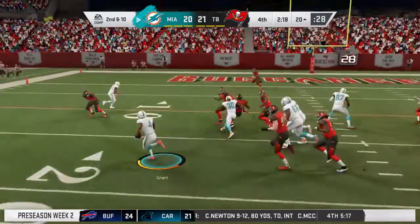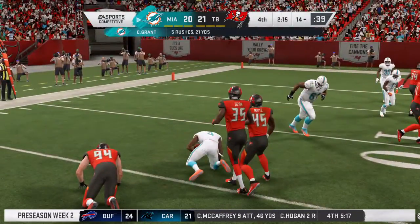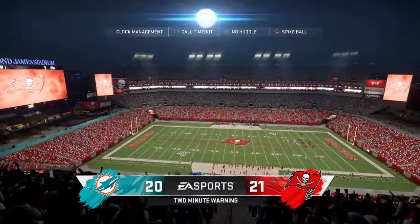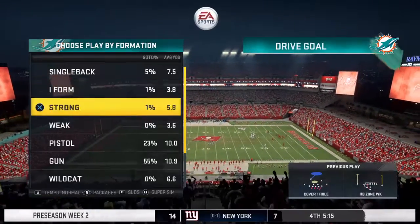This is Grant. And he'll get him inside the 15 down to the 14-yard line. It'll be a 5-yard pickup there, and it will take us to the 2-minute warning. 4th quarter, 2 minutes on the clock in a tight 1-point game.